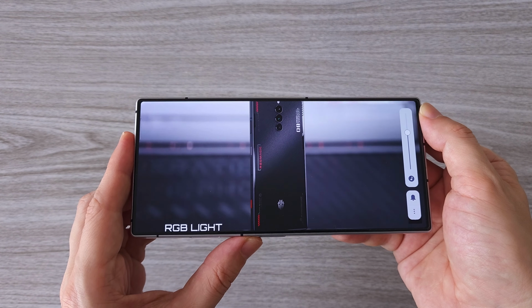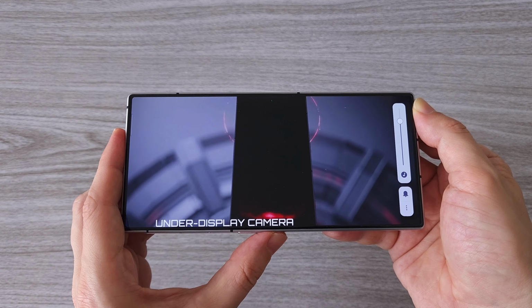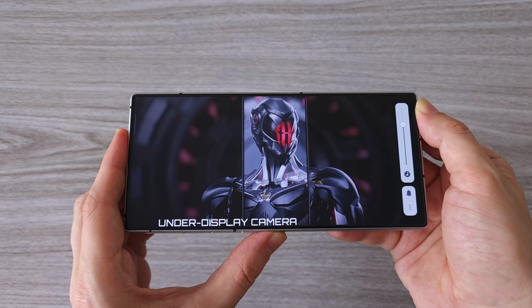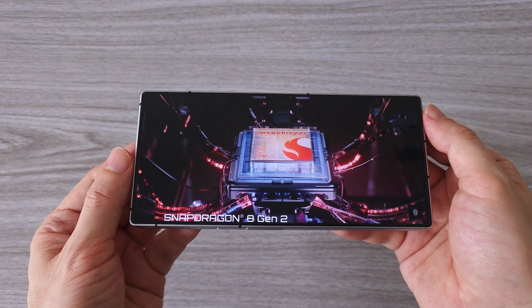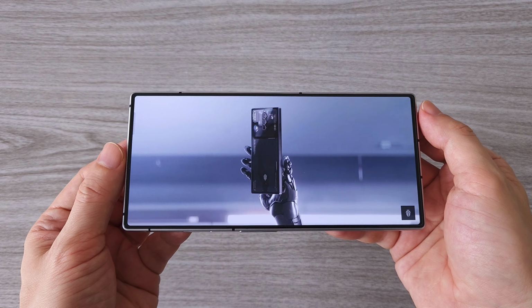The sound quality is pretty good. The speakers are loud and clear with a strong bass, especially when it comes to gaming. You can really enjoy the immersive experience with these speakers. You can hear even the smallest details in the game.